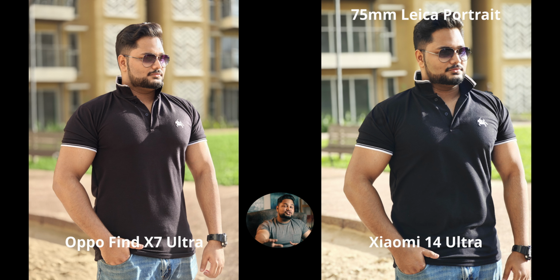Like, if you don't believe me, check out the previous camera comparisons I did with the Xiaomi 14 Ultra. You'll realize just how much better these portraits look. Also, Leica portraits, once again, high contrast. Again, just living on the bloody edge with the high contrast, and just look at the edge of my face and my arm. It is just on the cusp of being blown out, but it's not.